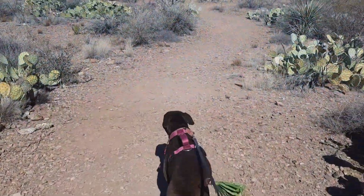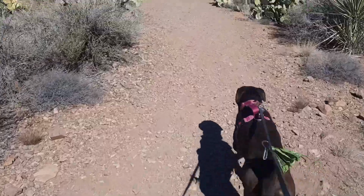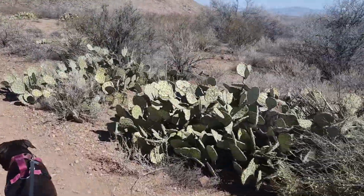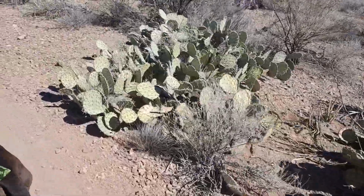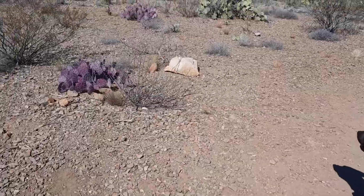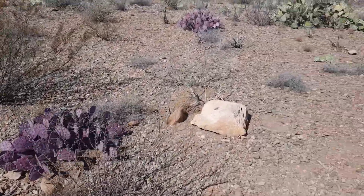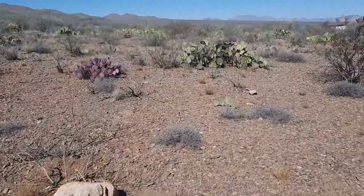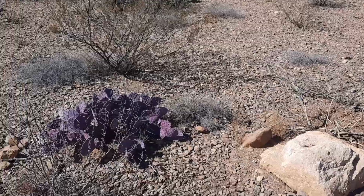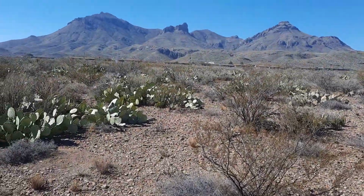And Remi and I are out on another one of our hikes, and she's leading the way. I don't think Remi's had any experience with cactus in the past, and these are kind of cool. You got a purple tint. I'm used to seeing the green ones over there, but the ones with the purple tint, those are unusual. There's a lot of cactus out here.